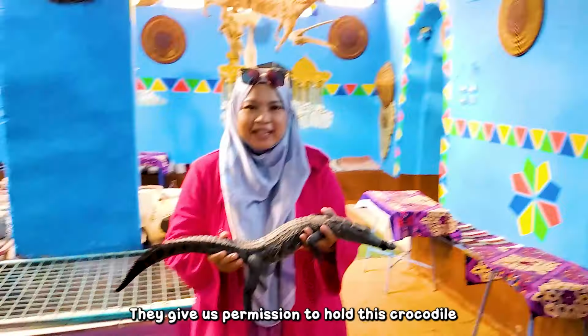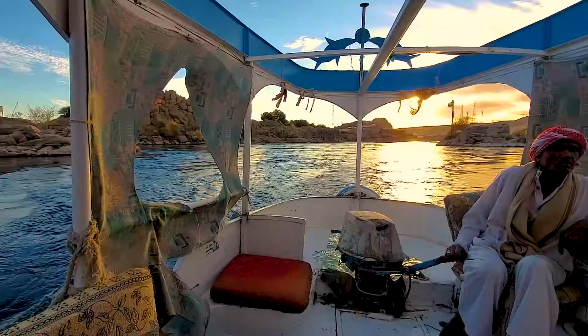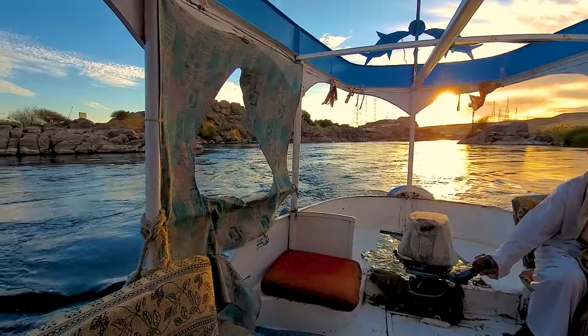They gave us permission to hold this coffee. The temperature is very cold. Of course, no Nile River experience is complete without witnessing the magical sunsets painting the sky with vibrant hues.